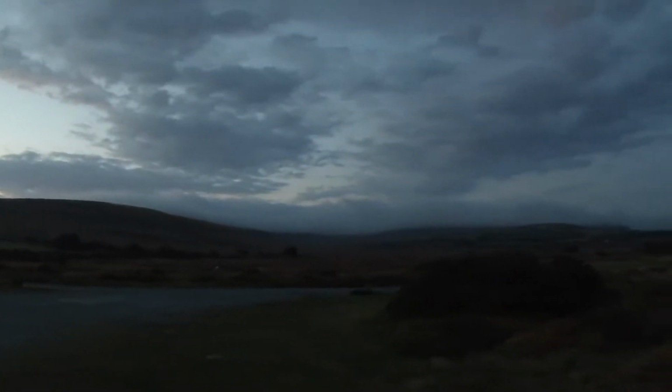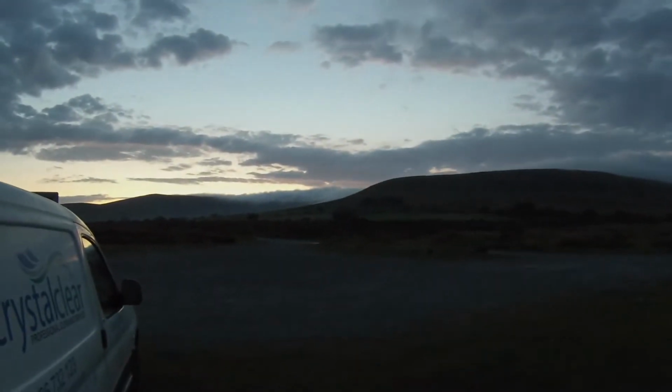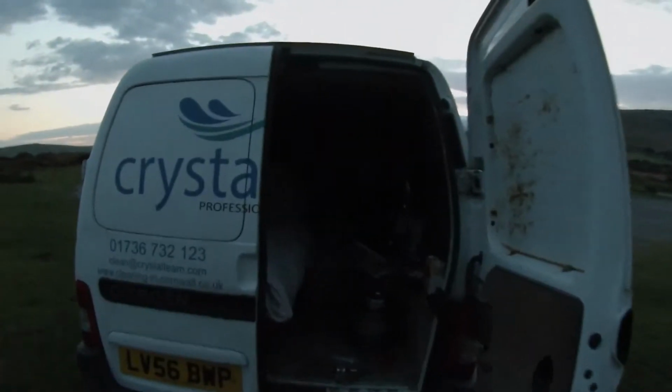See that coming down there? Look. Bringing in the dew. Got the old curtain up the front. Blocks the light out really well in there. Look. See, it's nice and dark in there.